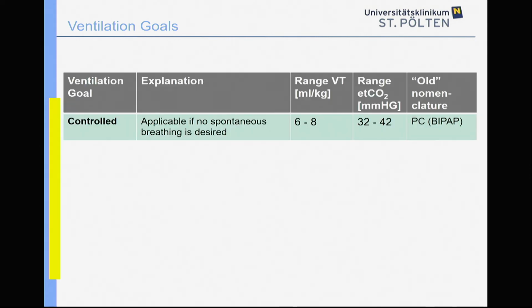These 4 goals are as follows. The first one is called controlled. You can see the predefined target ranges here. It is a pressure controlled ventilation, and it's suitable for a situation where the patient should be ventilated controlled without any support of spontaneous ventilation.